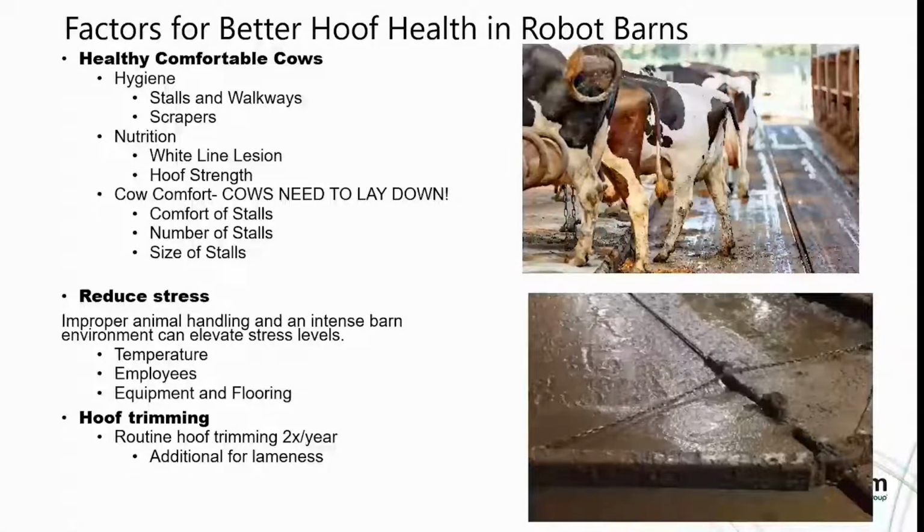Yeah. So we look at the scraper and the amount of manure that's coming across in that big wave of manure too, right? But fly control and ventilation here may be an issue too.